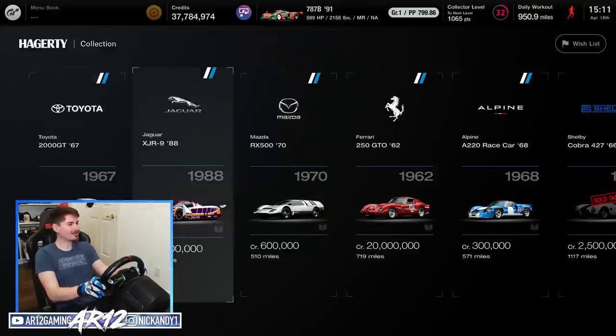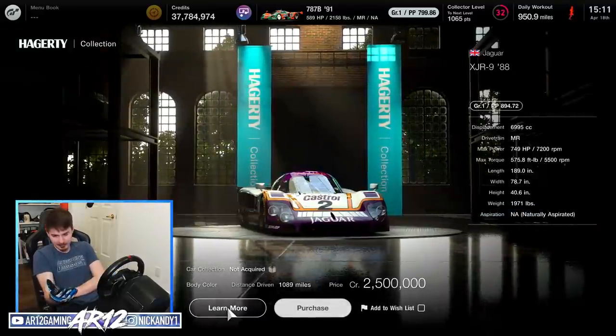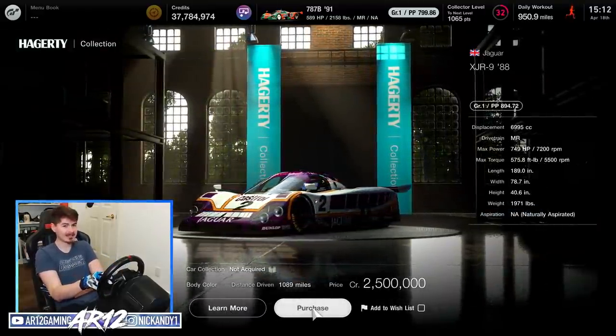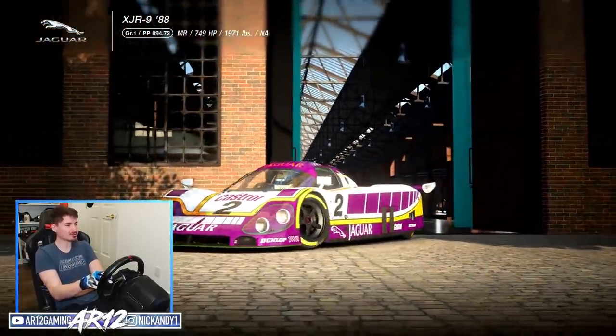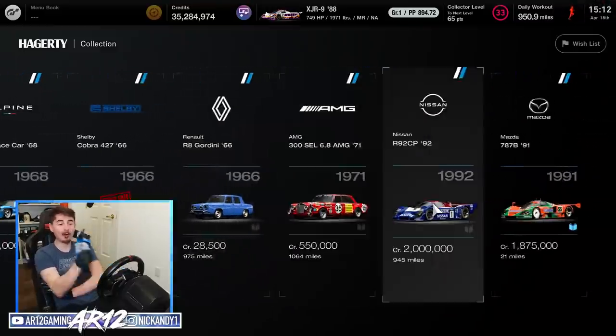The Jaguar XJR9, it's 2.5 million credits. Similarly to the 787B, this thing was a legend back in the day. That is a dope looking car. Jaguar, get in the garage. There is a 250 GTO. I don't think we really need that though. You know what I will get? I will get this thing as well.